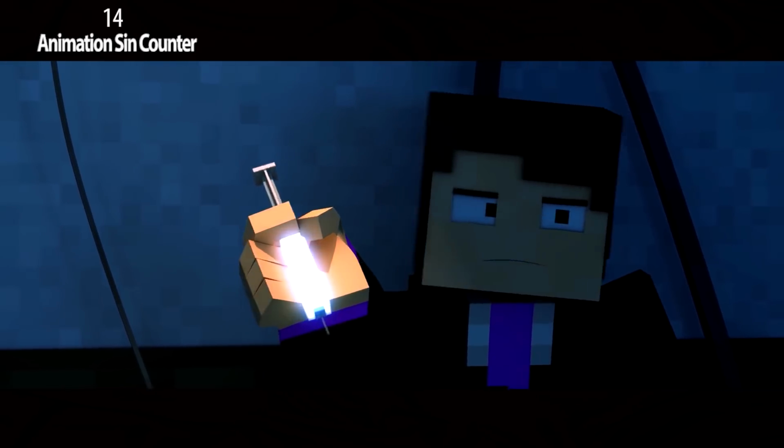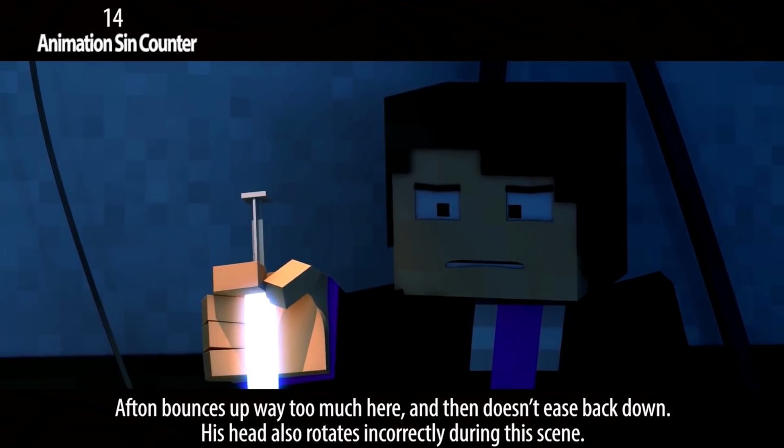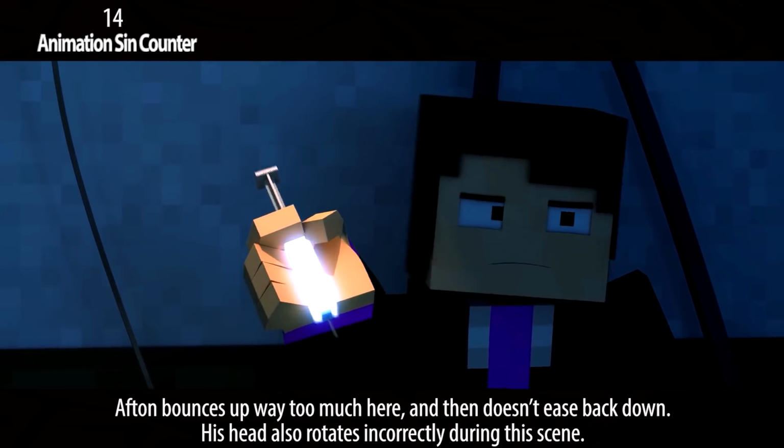Welcome to your office, settle down and take a seat. Please pay no attention to the terrifying screams. Afton bounces up way too much here, and then doesn't ease back down. His head also rotates incorrectly during this scene.